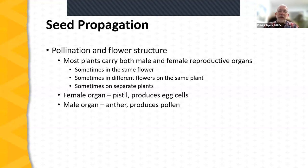Now, those male and female reproductive organs, in many cases, are in the same flower, and these flowers are called perfect flowers. Sometimes we have separate male and female flowers on the same plant.